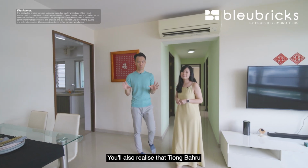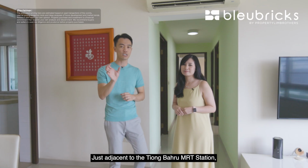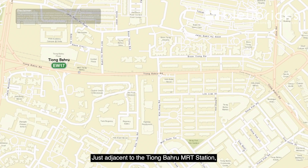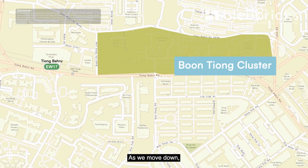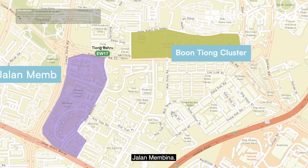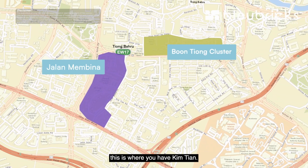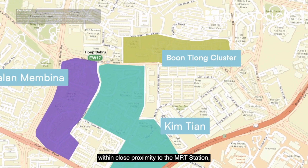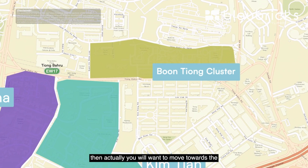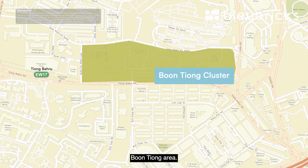You also realize that Tiong Bahru has various different clusters. Just right adjacent to the Tiong Bahru MRT station, there is where you have the Boon Tiong cluster over there. As we move down, that's where you have the Jalan Membina. Yeah, and then of course right over here, this is where you have Kim Tian. If let's say you're someone that really prefers to be within close proximity to the MRT station, then naturally you will want to move towards the Boon Tiong area.